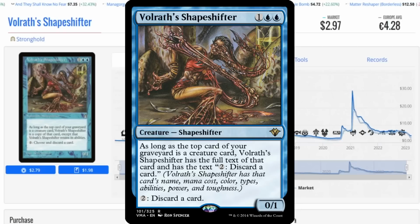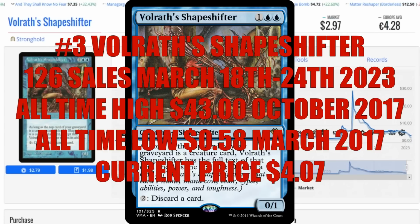Volrath Shapeshifter. I did mention it in a video this week, and it looks like a lot of people took that to heart, and they decided to nibble around the edges of this card. Volrath Shapeshifter had 126 sales this week with an all-time high of $43, and that's back in October of 2017, and the all-time low of 58 cents in March of 2017, and we only have a current price tag of $4.07, guys. That's how inexpensive this card is.